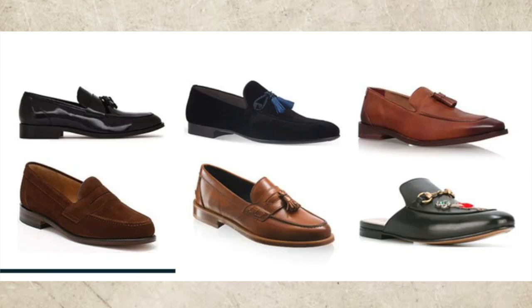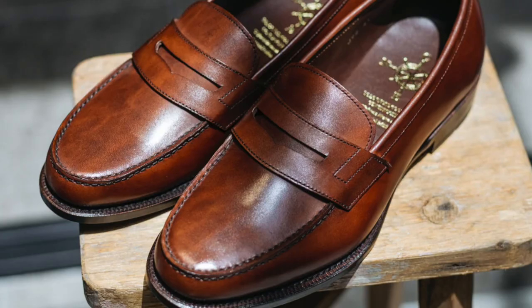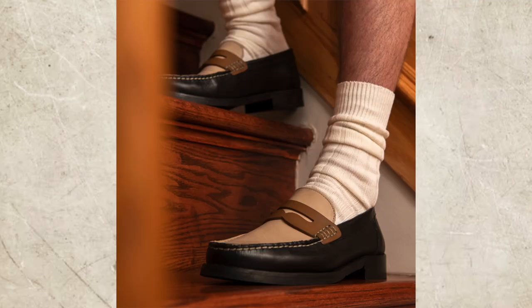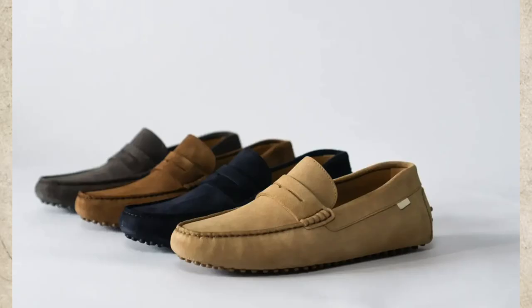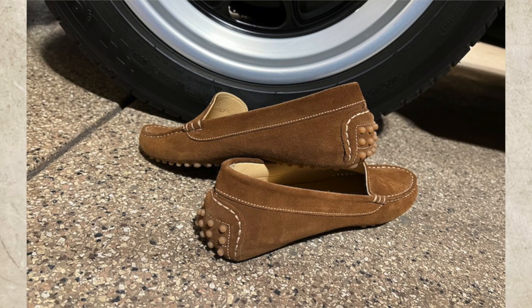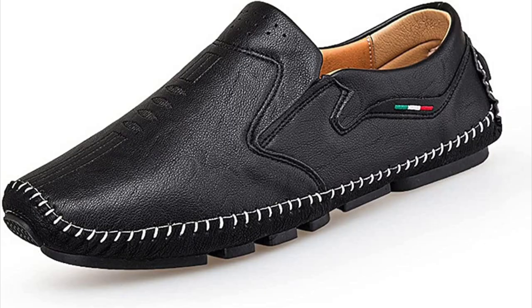Today, there are several types of loafers, including penny loafers, tassel loafers, and driving loafers. Penny loafers are the most popular style and are distinguished by a small leather strap across the vamp with a diamond-shaped cutout that resembles a penny. Tassel loafers have tassels on the vamp, while driving loafers have rubber nubs on the sole for better grip while driving.